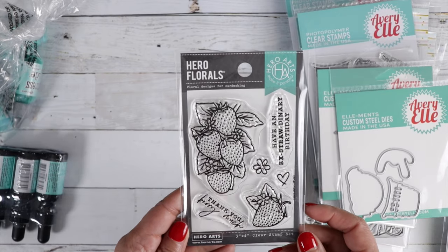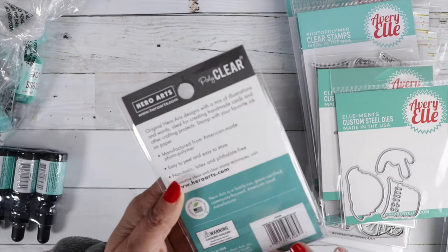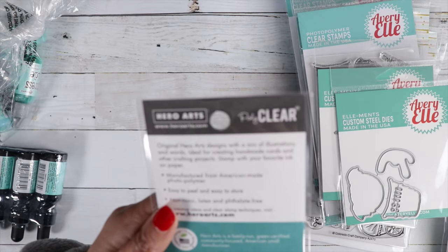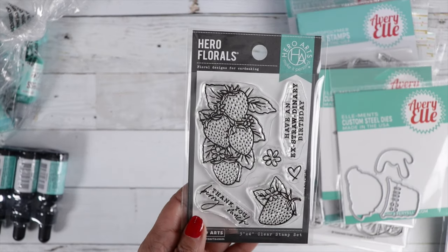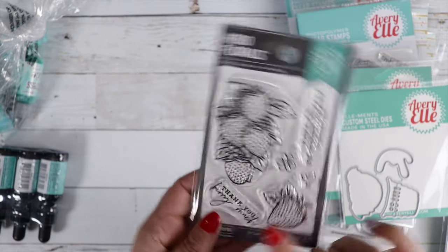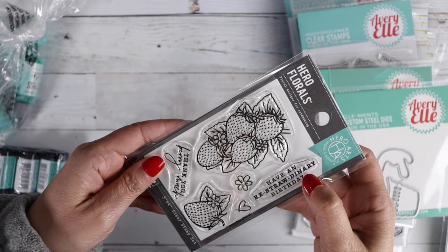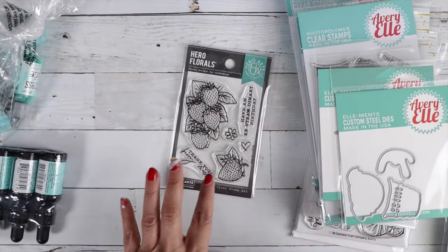This is from Hero Arts. This is called Floral Strawberry Line Art. And I thought this was a really pretty stamp. Thank you very much. Have an extraordinary birthday. So there's a little pun there.